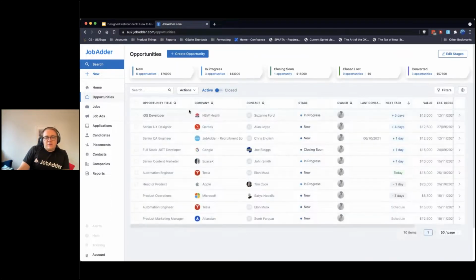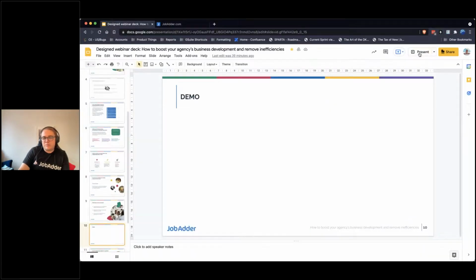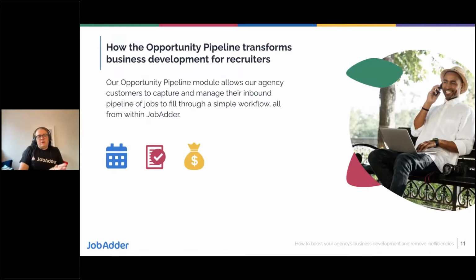Now, that's about it in terms of the demo. We really hope that, let's just pop this back into present mode. So yeah, like the opportunity pipeline, we want to make business development delightful. We want to make it so that it helps you be better. It helps you improve over time. It helps you be able to do a proper analysis as to how healthy or how effective and efficient your sales process is.